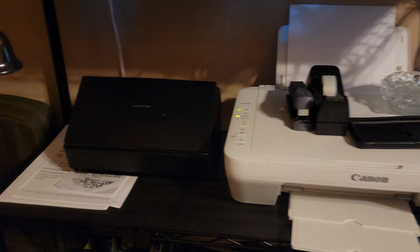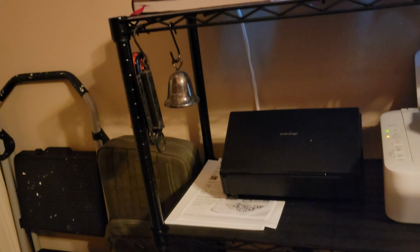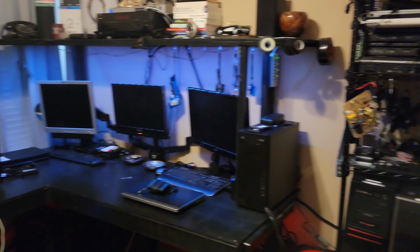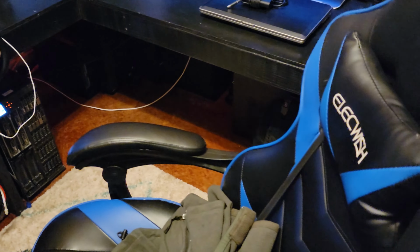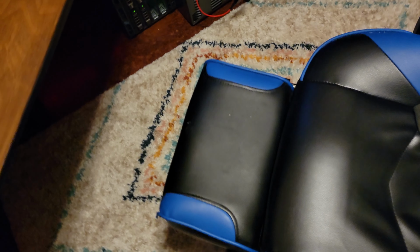Of course, my printer and my scanner there. Bunch of video equipment there. Couple all-in-one PCs there. But this is the completed office. So you got my chair here, got my headrest, got my foot prop, which can expand out another couple feet if I need it to. And I got my footrest under there.